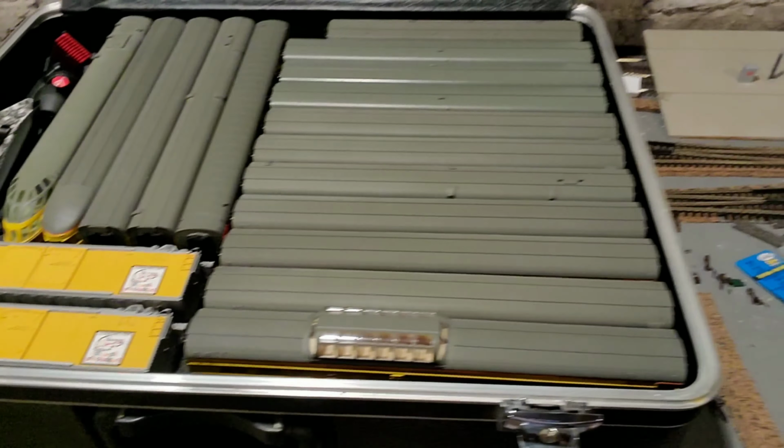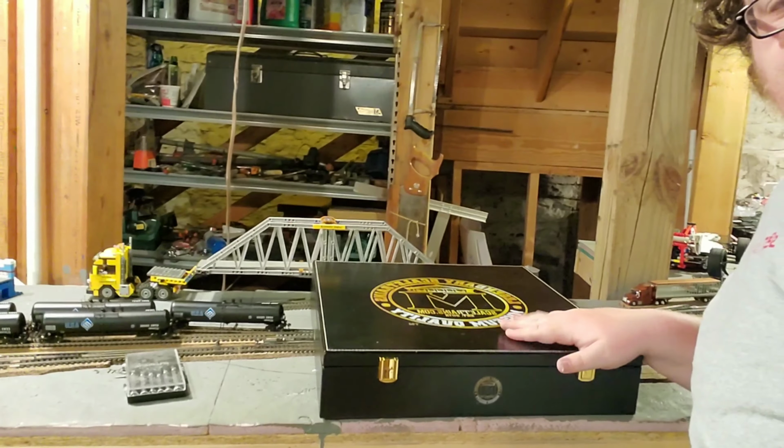I just finished packing up some trains, as you guys can see. Got my UP excursion train, sort of excursion train. Then I'm also going to bring the turbine, which is right there. Turbine's all ready to go, so I can pretty much pull any train. I figured I'll just bring the one engine and the Union Pacific passenger cars, because why not?